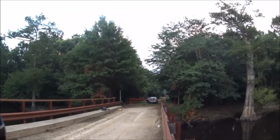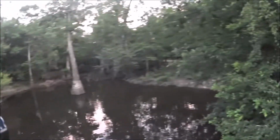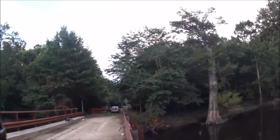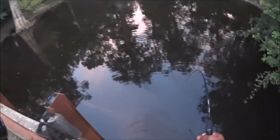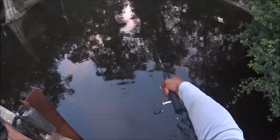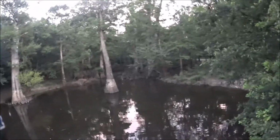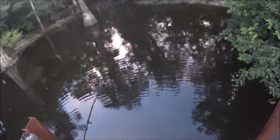It's in the back seat. Yeah, come hold on to it. Okay, prehistoric fish. These are small. This is smaller than what we were catching earlier. I don't want to miss you.